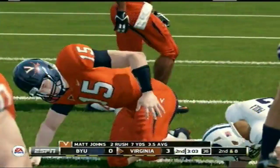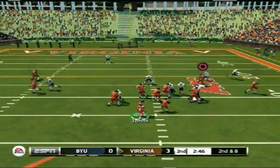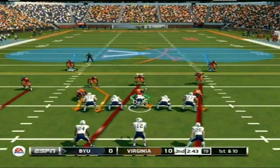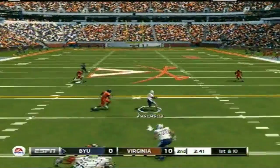So skip ahead here and end up getting about 2 yards on the read option. I believe that was one of the BYU players injured on the play. So it brings up a 2nd down and 8. Looking outside, finding Kanan Severin for about the 30-yard touchdown reception for our first touchdown of the season. A very, very good pass from Matt Johns.